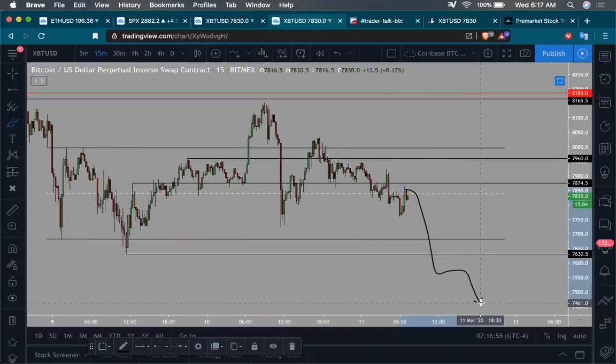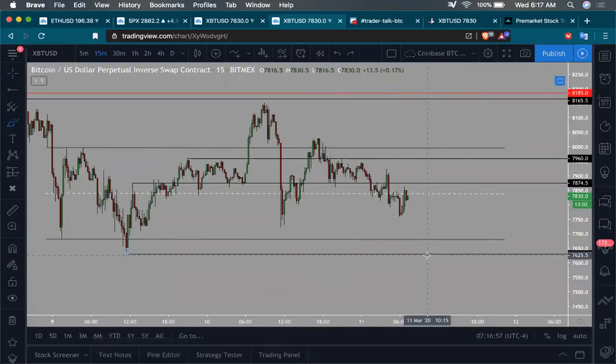That's pretty obvious: if you don't take out the liquidity and then sharply bounce, that means there's something wrong. That means there's way too much supply, way too many sellers coming, and there's just not enough buyers left here. So that would be an ideal case for a potential long position.